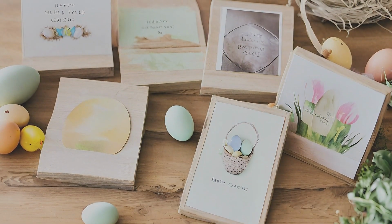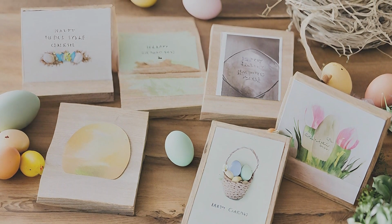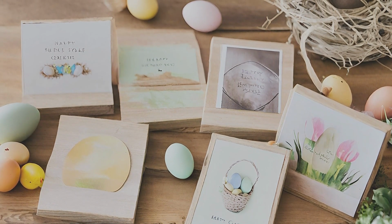Wooden board. Display Easter greetings or festive messages on a rustic wooden board hung on your kitchen wall, adding a touch of rustic charm to your decor.